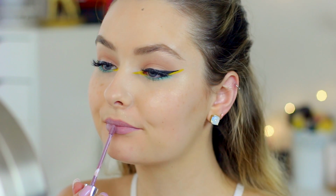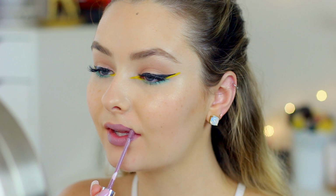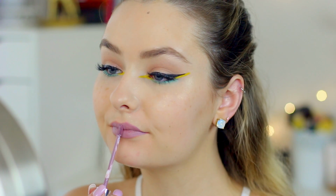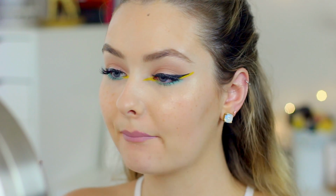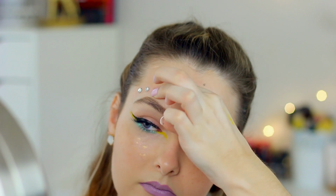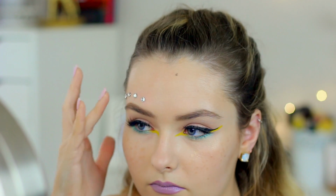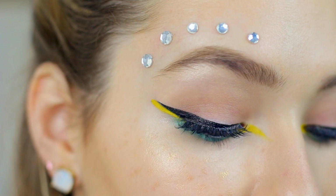And then for my lips, I just used this Marshmallow liquid lipstick from Colourpop. I really like these because they're really inexpensive and they last a really long time on your lips, which is good for long days at a festival. And the last thing I did, which is obviously totally optional, is add gems above my eyebrow, and that pretty well completes the festival makeup look.